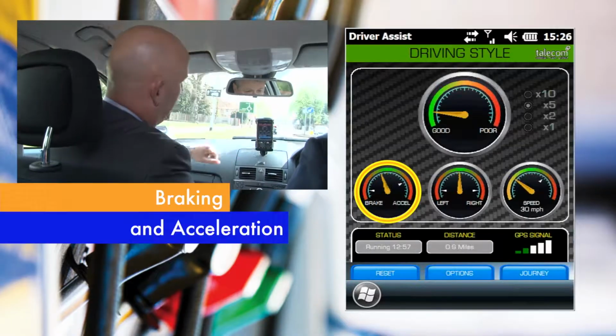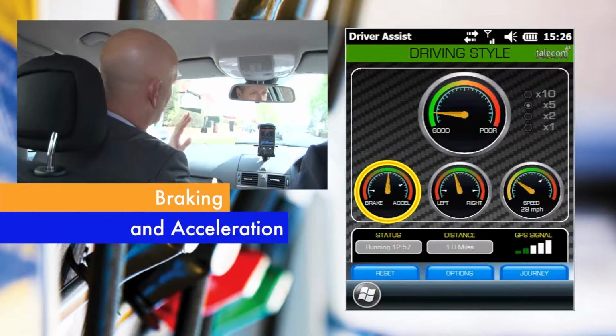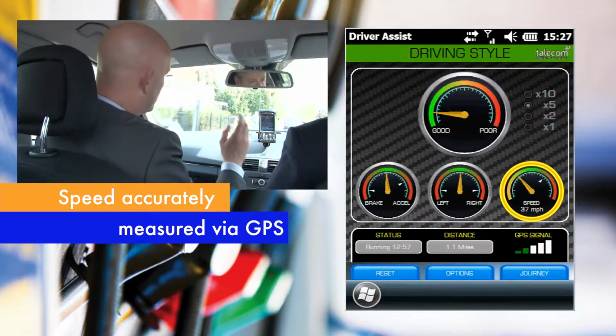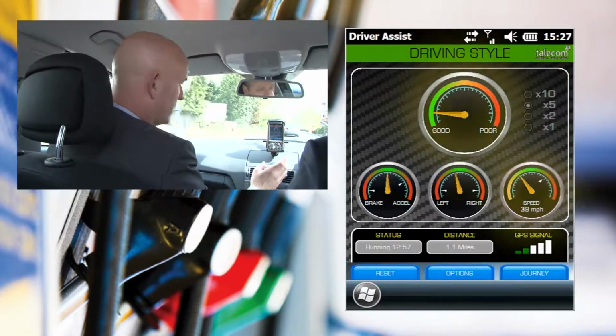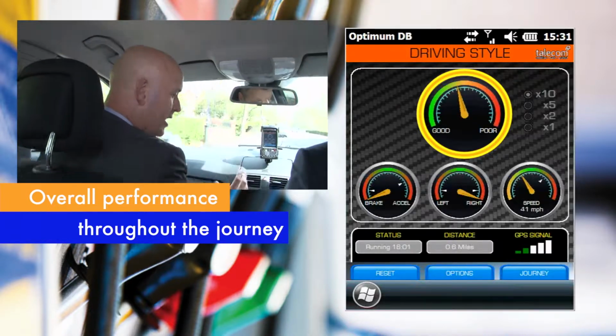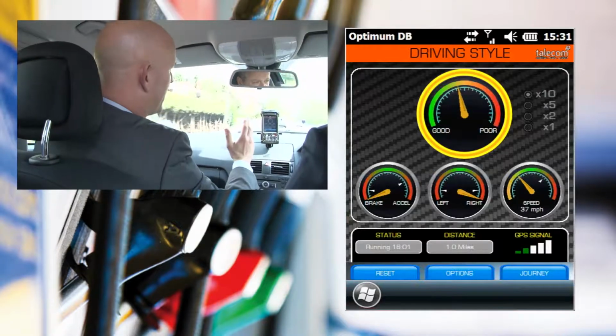On the left-hand corner here, we've got harsh braking and harsh acceleration. You'll see the dial will move as and when you're going faster or slower. The right dial, we've got speed using GPS, so it's a lot more accurate than the speedometer in your vehicle. In the centre one, we've got a summary of your driving style for today, for this journey. And as you can see at the moment, we've got good and poor to the right. You're right bang on in the centre.